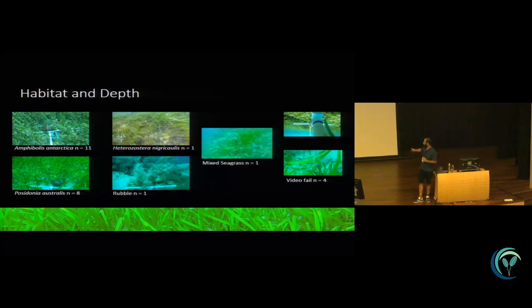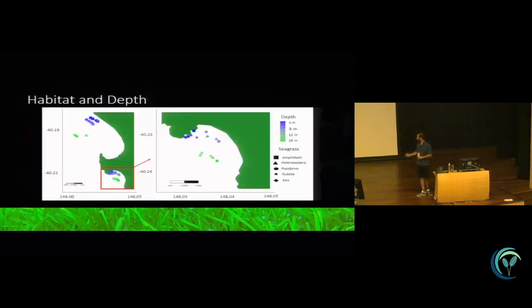We also had 4 video fails, the ones that landed upside down, and that tended to be unfortunately in the deeper habitats. On the way down they just got tipped up and didn't work so well. So we could still look at the habitat that was there because we could see what seagrass it was. We couldn't actually watch any fish, unfortunately.